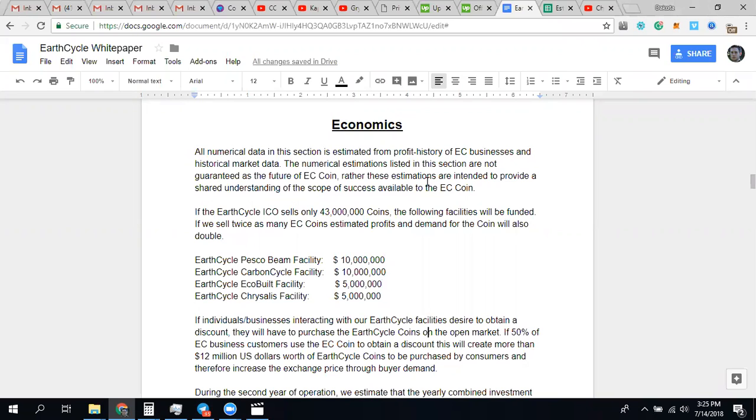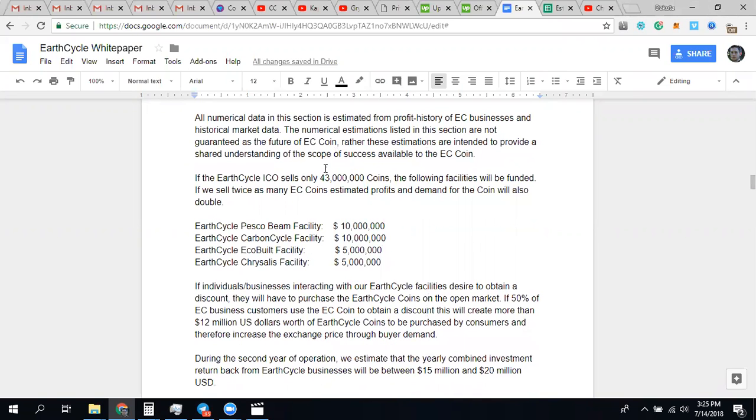These estimations were made considering that we sell only 43 million coins, which will give us $30 million equivalent to acquire these facilities. If we sell twice as many coins, we'll have twice as many facilities, and the subsequent calculations will be doubled. If we sell half as many coins, we will have half the size of facilities, and our subsequent calculations will be halved.